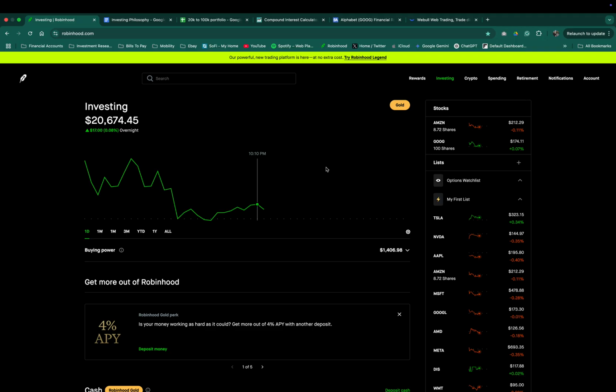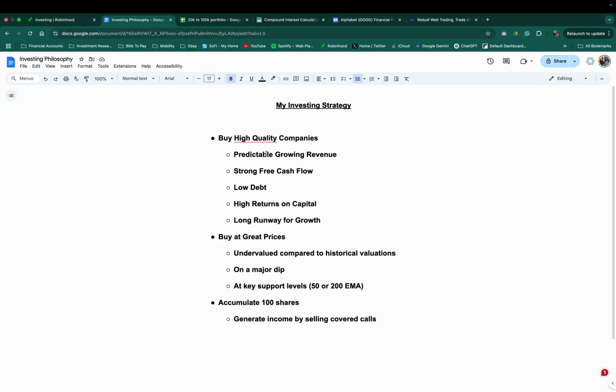And the goal is simple. It is to grow this account to over $100,000 by buying great businesses at smart prices and turning them into income producing assets over time. Now, my investing approach focuses on buying high quality companies with predictable growing revenue, strong free cash flow, low debt, high returns on capital, and that they also have a long runway for growth.